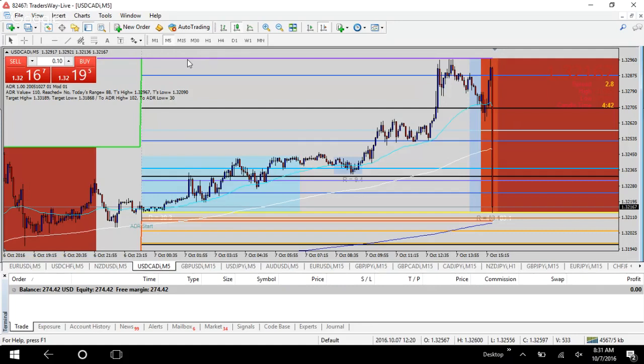Swiss franc shot down on day 24.97. Shot down about 30 pips or so. USD JPY 1376. Shot down by 50 pips. Came all the way back up. AUD USD went up about 75, 76. It's still shooting up. About 30 some pips. So to be honest, it looks like USD CAD had the biggest move.